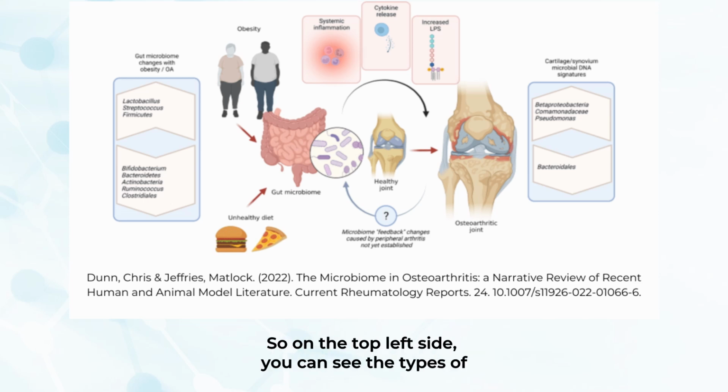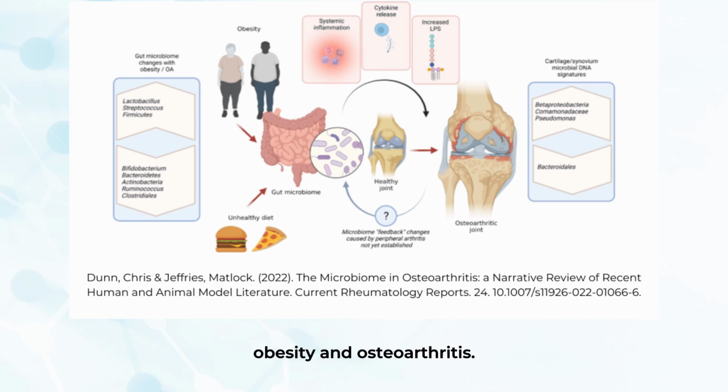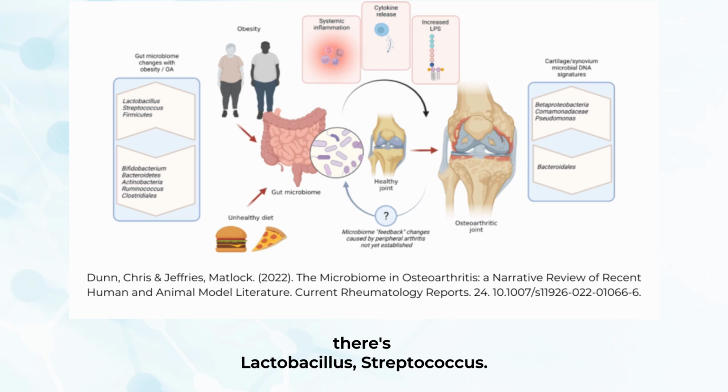So on the top left side, you can see the types of bacteria species that are found to be associated with obesity and osteoarthritis. So on the top, you can see there's lactobacillus, streptococcus. There's 3 examples of species of bacteria that if they increase in our gut, they're associated with increase of inflammation. As a side note, it's important to mention that this is a very general view, but I want you to understand the concept.